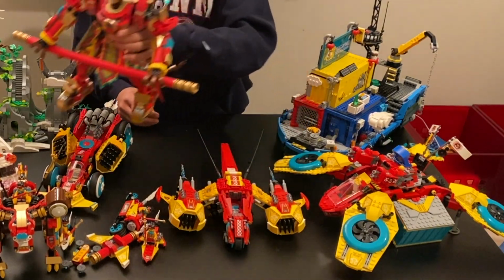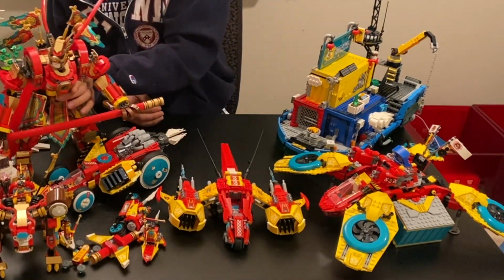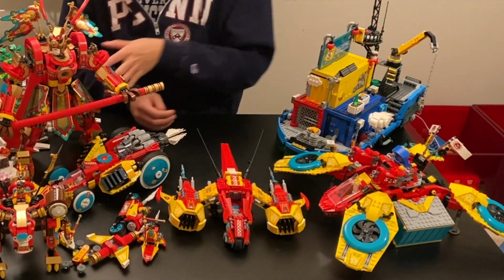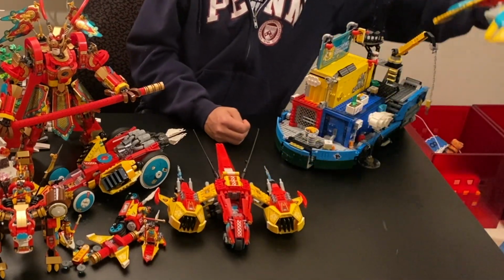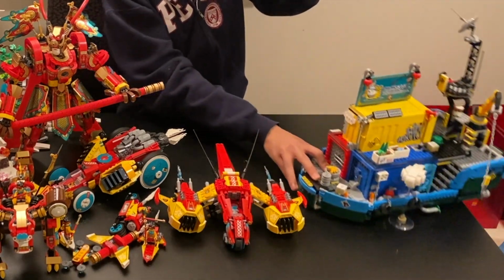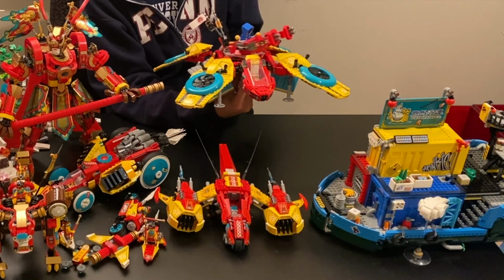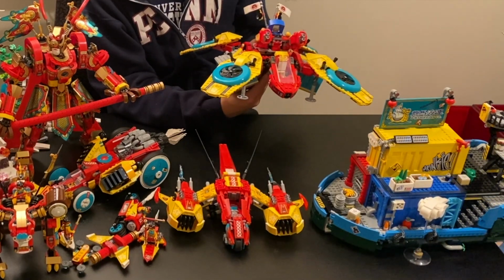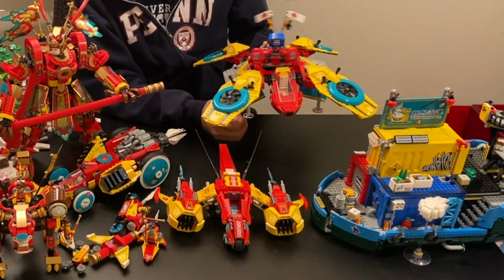Now let's set them aside and take a look at the next set coming up here. Let's just put this all the way here. Now this set over here is the Monkie Kid Team Drone Copter. Let's move the other team build here. $150, did come with a few villain side builds. Now this one I honestly will say I have a lot more mixed feelings on, unfortunately.